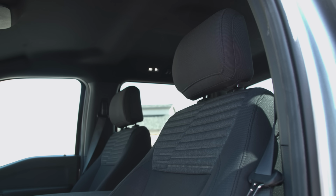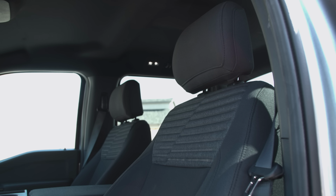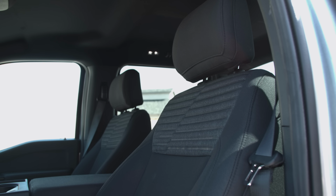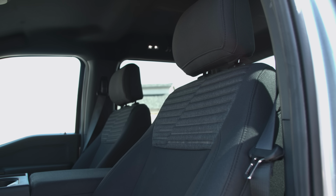As far as the seats are concerned, these are pretty comfortable. I have no complaints. It's got a little dial for the lumbar support over here. I think that the bolstering and everything is nice. It could maybe do with slightly more bolstering. It's a little flat on the sides, but that's to be expected in a truck of this grade.